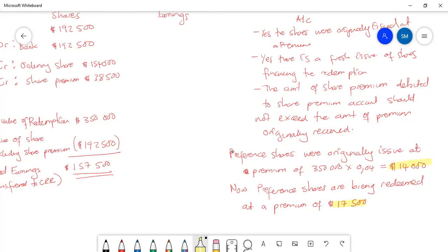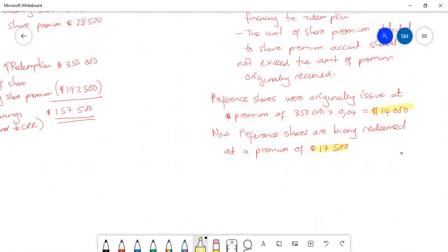Because if we debit 17,500 to a share premium account that only has 14,000, it will result in a negative share premium account. And according to the rules again, we cannot have a negative share premium account. Okay, so we only debit it up to the amount that it was originally issued at. So we are going to debit our share premium account, as you rightly said, with 14,000.